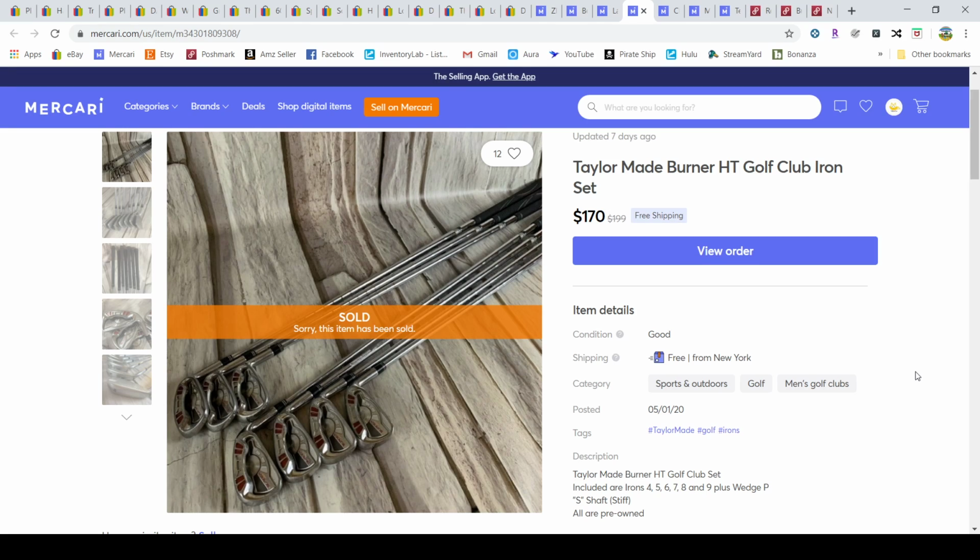The buyer received these, gave me a great rating right off, so they must have been pretty happy with them. They obviously arrived in great condition because they were a great set of clubs. I was asking $199, took a best offer of $170, and I paid $60 for these at a garage sale.